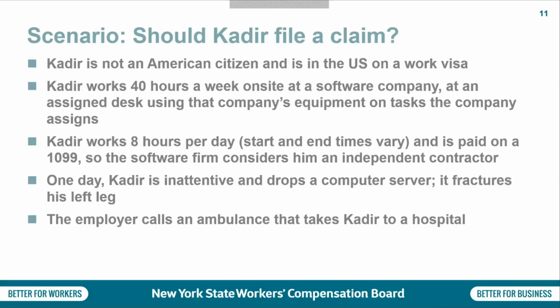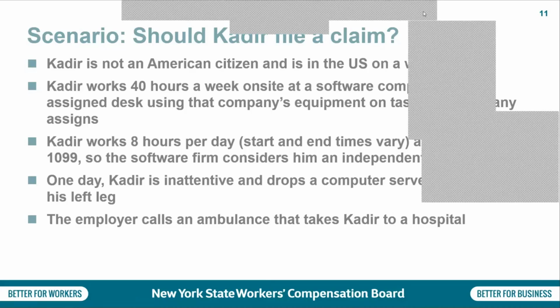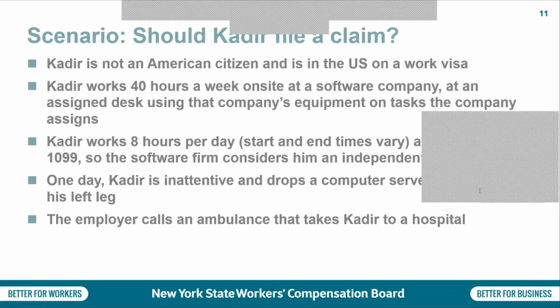One day, Kadir is inattentive and he drops a computer server and it fractures his left leg. The employer calls an ambulance and takes Kadir to the hospital. Based on all this information, the hospital is going to ask Kadir what happened and was he at work when it happened. Kadir is going to say yes. Should he file a workers' comp claim? That is our question to you. Again, just put your answers right in the chat box. Should Kadir file a workers' comp claim for this situation? And then we'll answer the question shortly. Just type your answers right into the chat box.